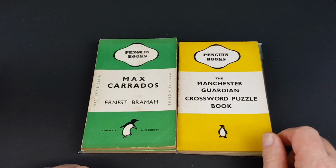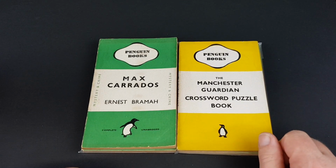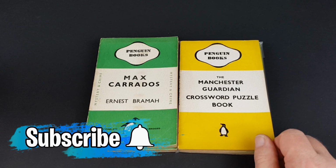And if possible, if you've got a copy and you want me to potentially buy it, send as many photos as you can so I can have a really good look and make an assessment of the condition, and I'll make my offer based on that.